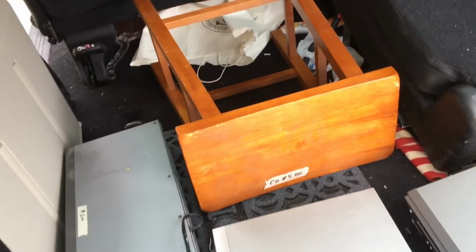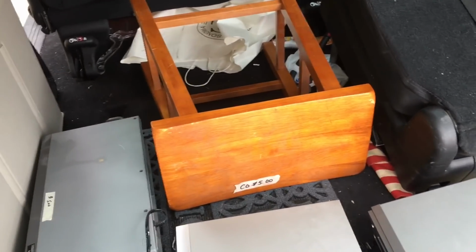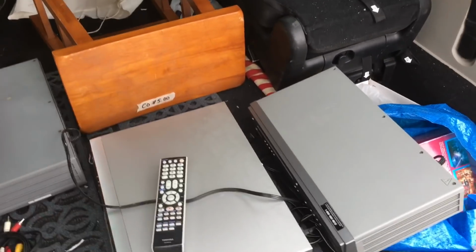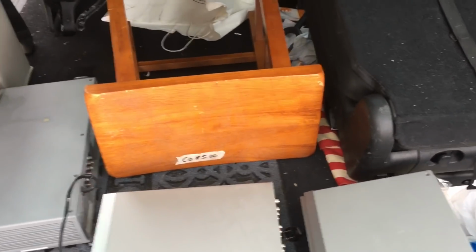Oh, that is for me in my shop. Paid $5, solid wood little stool. I'm gonna put that in front of the bench because it looks like it's about the right height. For now, I'm gonna get something else later. But for now, $5, you can't beat that solid wood.